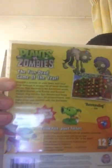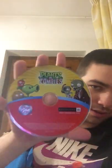Back of the box. Here's the inside of it. Wait, what the f. Okay, here's what's inside. Oh, and here's a disc. Okay, let's take another look.